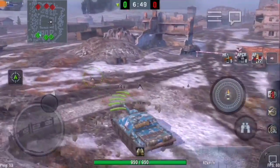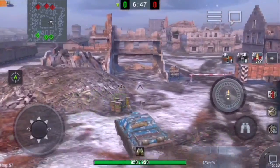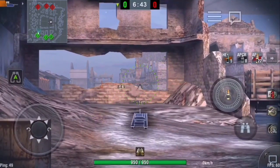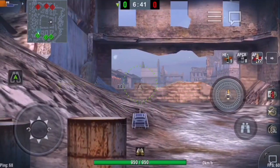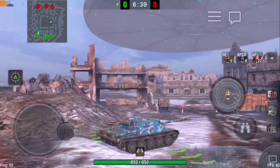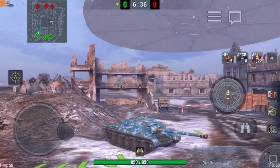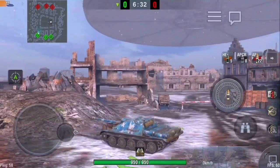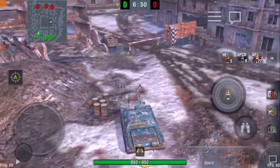We're going to show you real briefly here how quickly the traverse speed is. We're gonna just take a second to show. And there you go. This thing traverses very quickly. Almost nothing can get around it. People try to circle to death it.